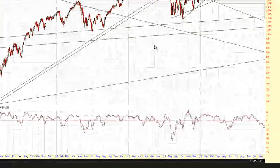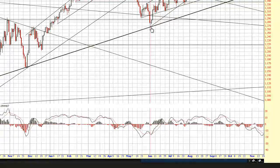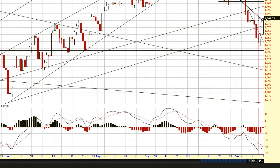Okay, so you can see again where we're at. Let's zoom in on it. And you can see here we pierced through it. It was the 1370 area right there. We pierced through it. It's on the daily chart, but again, it's off just a little bit right there. Well, it's correct there. So let's zoom in some more. And we pierced through this one right here.